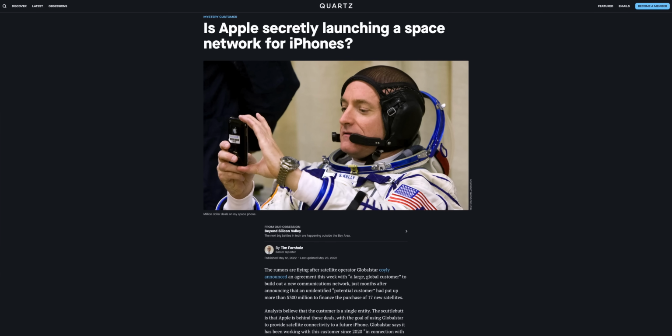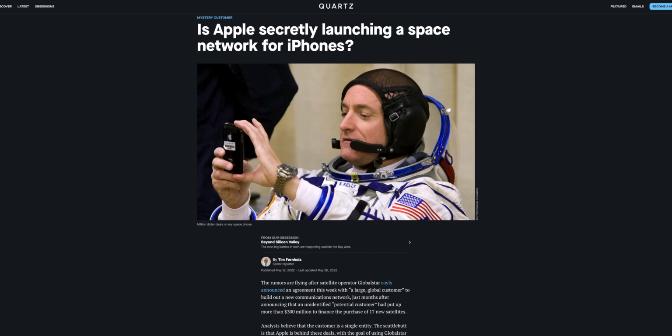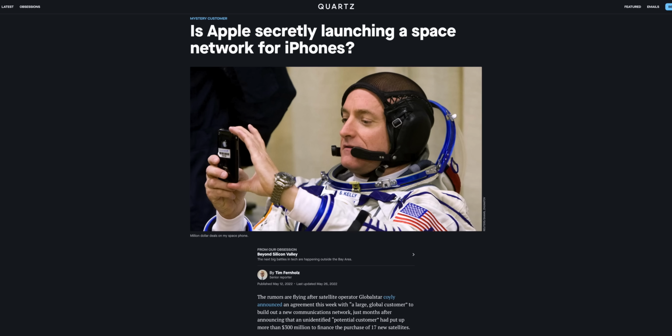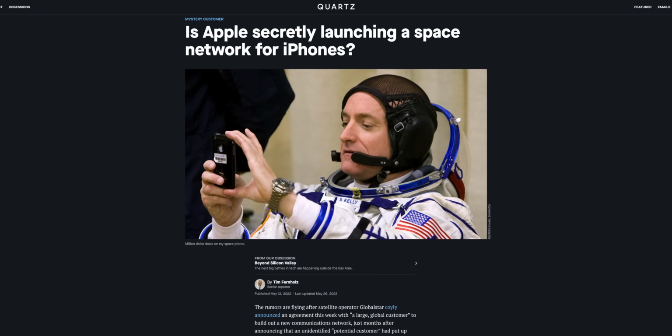I mean, the cherry on top is that Globalstar, who is Apple's rumored partner for this, announced that a major partner has launched satellites into the sky, but they just haven't named who that major partner is. We know Apple makes people sign NDAs, they don't want this feature to leak, but Globalstar wants to appeal to investors. They're like, hey, there's this big company, but we can't tell you who. Just know we're making moves.